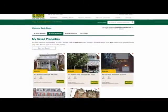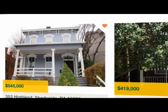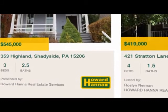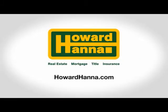When you're done looking, you can easily review the properties you liked the best. Plus, Home Finder keeps track of homes you've already viewed, so you won't waste time looking at the same listing twice. When you're ready to search for a home without all the hassle, check out Home Finder at howardhanna.com.